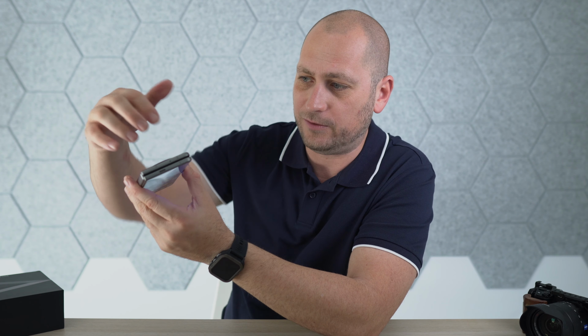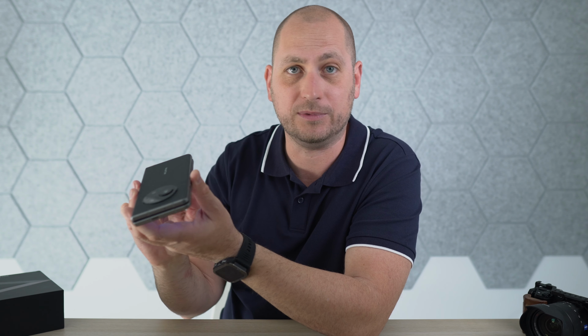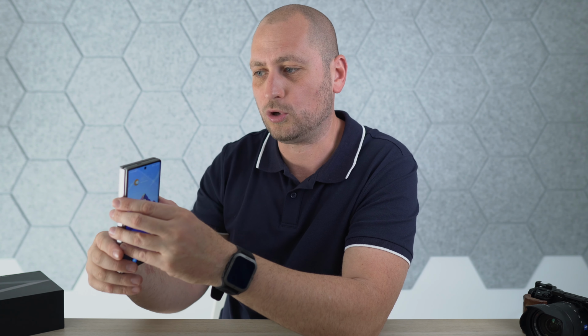I love the fact that when closed, there is no gap anywhere. So there will be no dust that goes in between the device here. So if you have it in your pocket, there is no gap in here, which is also very nice. So overall, a very cool looking phone and also priced quite competitively compared to the competition, of course.